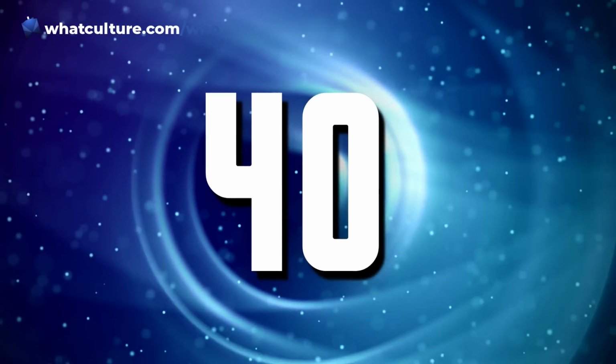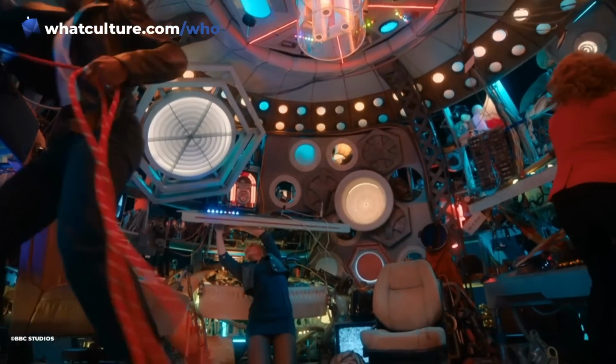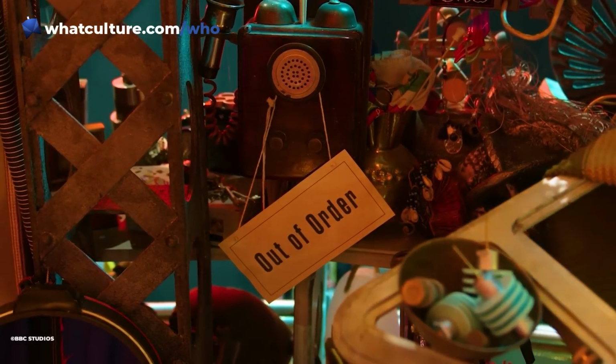Number 40. So with the fire all dealt with, the gang starts tying intelligent rope around the Memory TARDIS. And in the background, we can see a small sign that reads "Out of Order." So this sign was first used by the first Doctor in The War Machines.